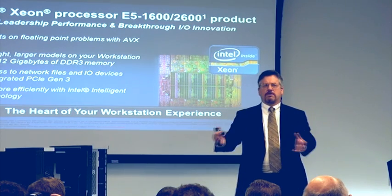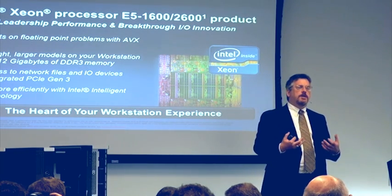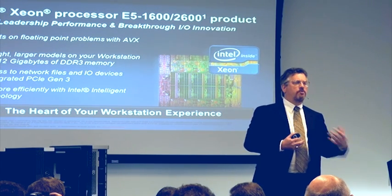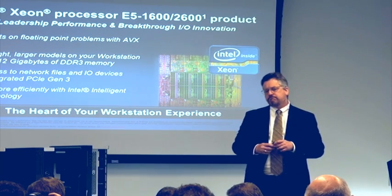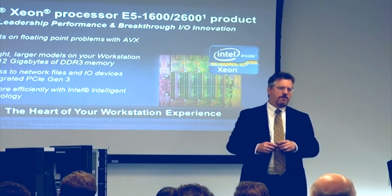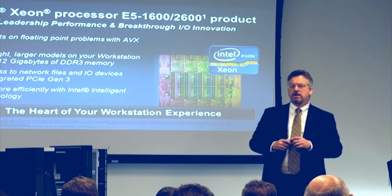Secondly, we've increased the amount of memory capacity that can be brought to bear, and that's why you see these workstations that have the ability to put in much larger amounts of memory, larger model sizes, greater degrees of freedom in your analysis, more that you can do at a given moment.